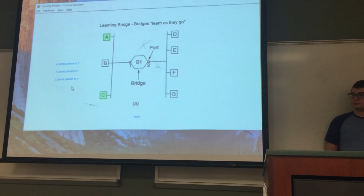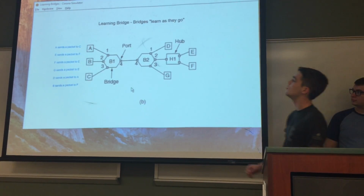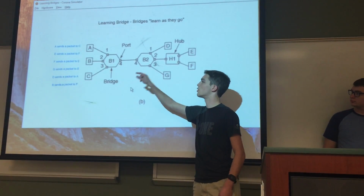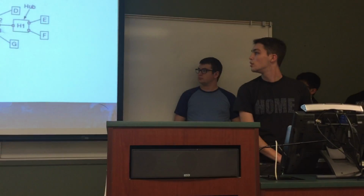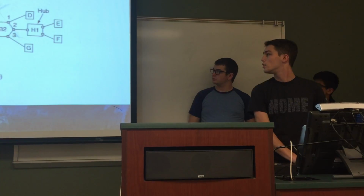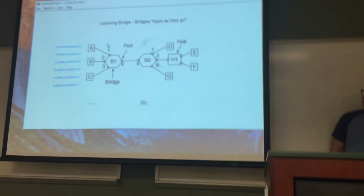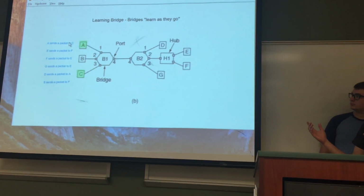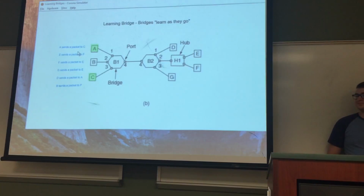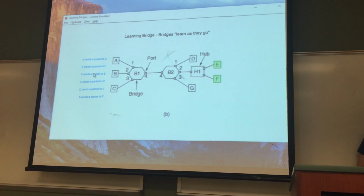And a bit more of a complex example is we're going to have something like this. And here you have two different learning bridges, right? And this is actually one of the problems you end up doing in the book. So if A sends to C, right here, even though it's on the same connection to the bridge, it's got to forward it to everybody else because the bridges don't know where they're at yet. If E sends to F, the same thing's going to happen. It's going to forward to everybody else.